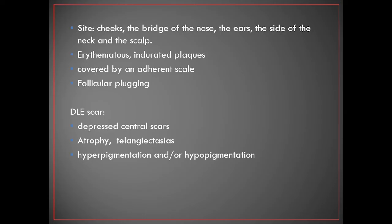When you treat this patient, the lesions can heal, leaving a discoid LE scar. That's a permanent scar, unfortunately. It's depressed with central atrophy. When you examine it closely, you will find telangiectasia on the surface of the scar. The scar is usually hypopigmented, surrounded by hyperpigmentation.